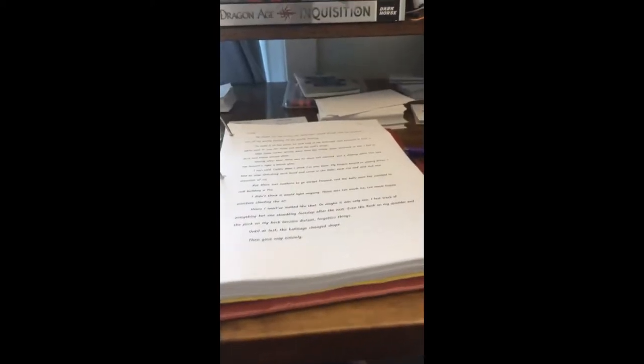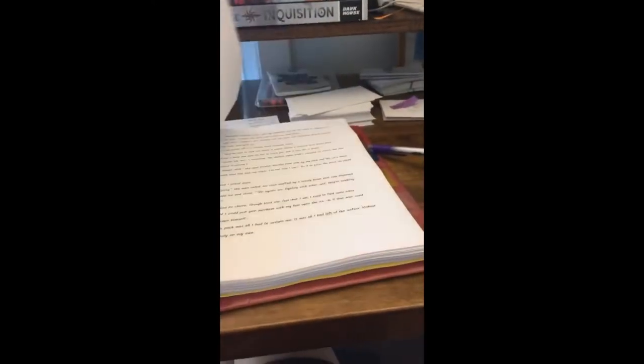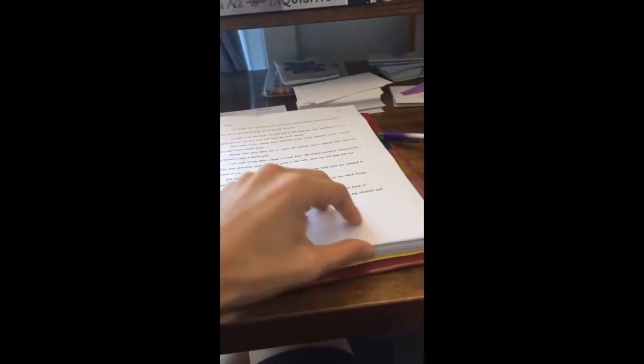Another update, I am almost halfway through. I'm on page 120, and 125 is the halfway mark. I am hoping to get close to 175 today, but we'll see. Two things.